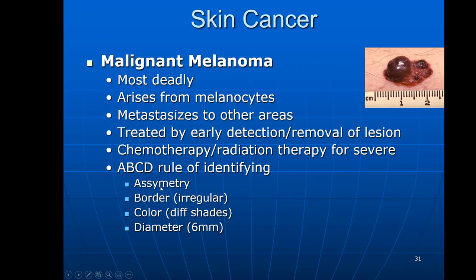So A stands for asymmetry, so it's not symmetrical going around. B means it has an irregular border, like it's not smooth. C stands for color, like different shades like you're seeing here. And then as far as diameter, greater than 6 millimeters. So you can see each one of these ticks is a millimeter. So this is way bigger than 6 millimeters. So that's the ABCD rule of identifying skin cancer.